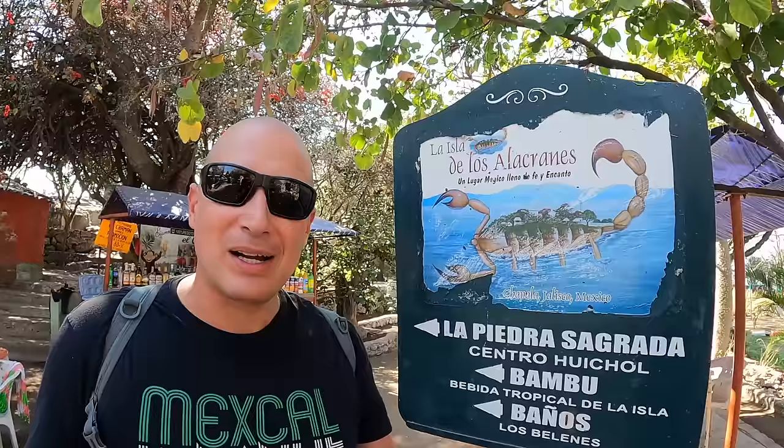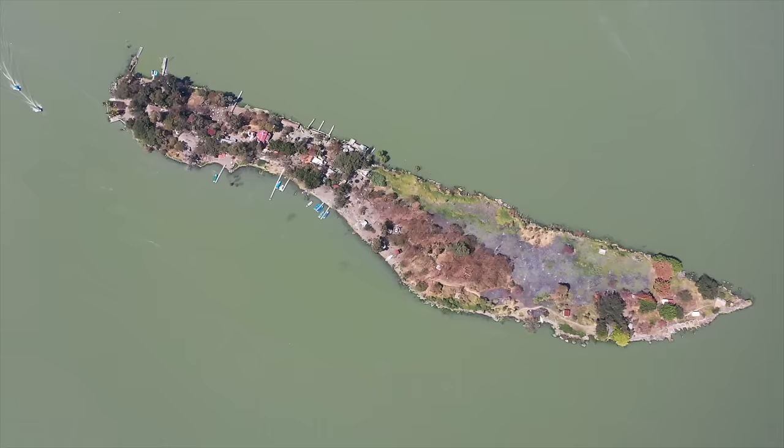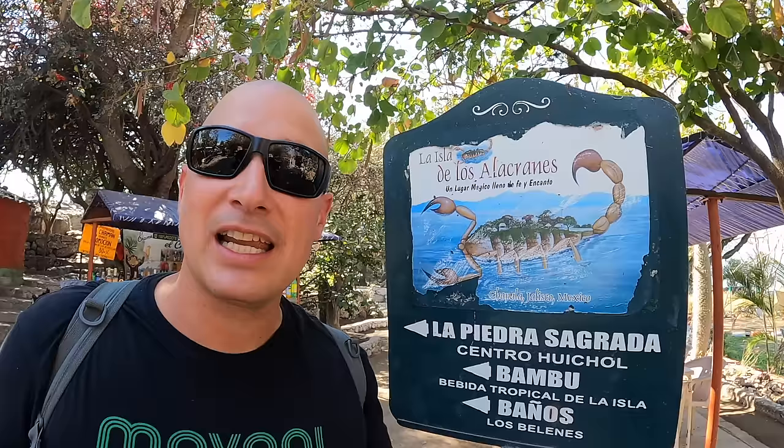You may be wondering why they call it Scorpion Island. It's because it's infested with scorpions. No, I'm just kidding. There are no scorpions here. But if you use your imagination, you can sort of picture how the island is shaped like a scorpion, minus the claws and the tail. I looked at it from the air before with the drone, and it looks more like Kitchen Knife Island to me, but to each their own.